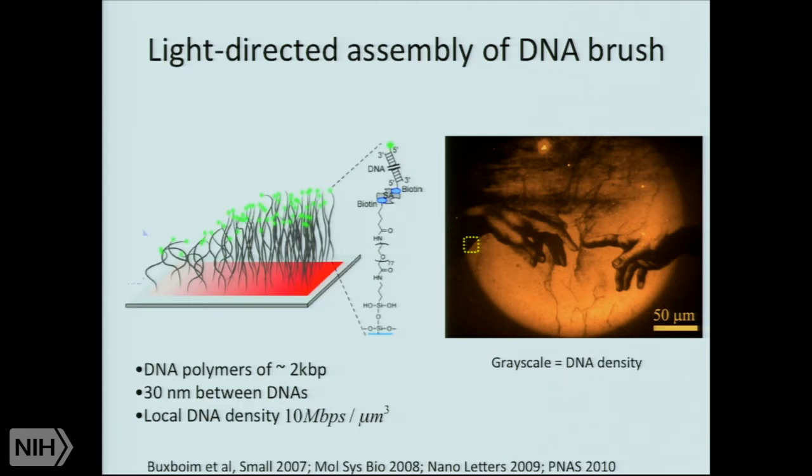Typically, the local concentration here matches that of E. coli. We have a few megabase pairs per micron cubed right there, which means that the typical distances between these DNA polymers matches the size of enzymes. 20 nanometers, typical sizes between these DNA polymers, and we can control their density. This is just an artistic representation of projecting an image onto the surface. This is a DNA carpet or a DNA brush whose density is varied in space, just a projection of a nice image. You see the scale, 50 micron, and it's a fluorescent image, so we have little fluorophores attached to the DNA, so we know exactly where they are.